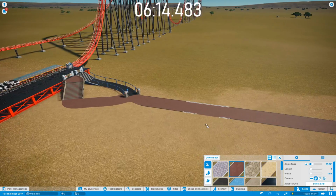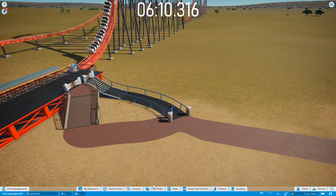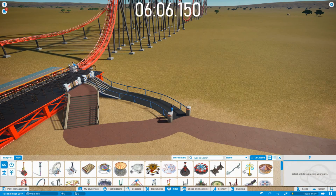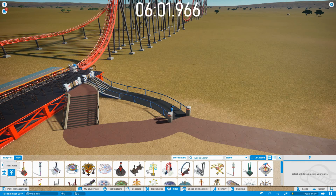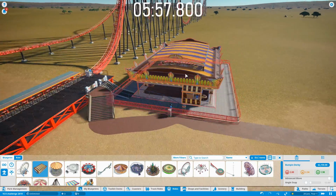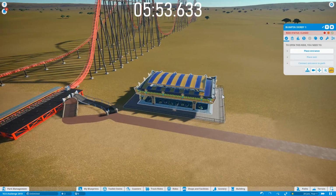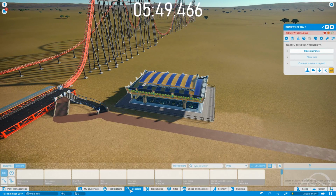Right. That's connected. Now on to the other rides. A tip with these, I've realised, is if you place them close to the path, Planet Coaster will automatically connect it when you place an exit. So, yeah, we want to look out for that. I want to place rides that take up a small amount of room, just to make sure we can connect them. So dodgems, we'll place those.